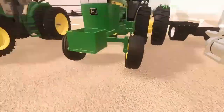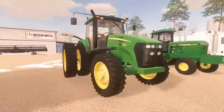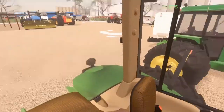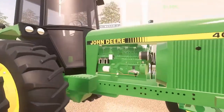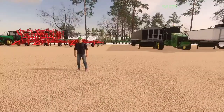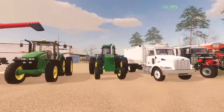4455, looks pretty clean. Okay, so we are going to be starting off the auction again with the 4455. The 4455 has rear duals. It is super clean. Does not have a salvage title. I guess we're going to be starting off the bidding now. $11,000. $23,000 going once. Going twice. Sold.